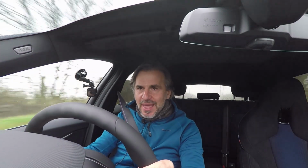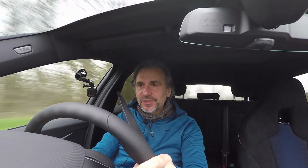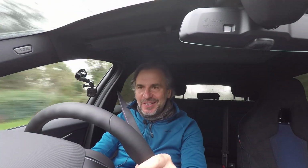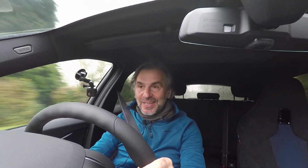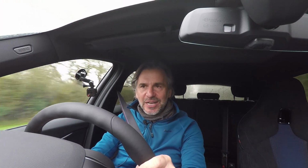But I've got no experience of the M Sport models, so I don't know how close this is in cabin ambience to, like, a 118i M Sport. But as a car on that road to enjoy, yeah, I totally enjoyed that. But is it better than the S3?